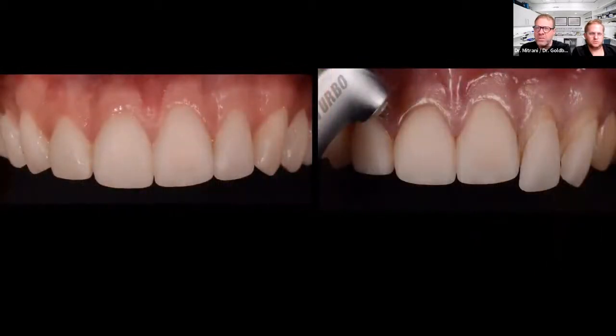Another case here in which, yet again, we're utilizing our laser unit and beautifully, these veneers end up just popping off.